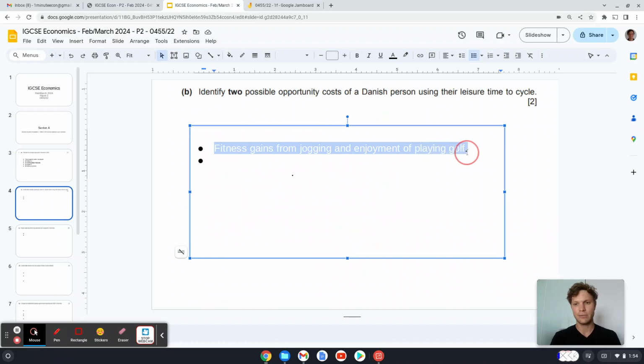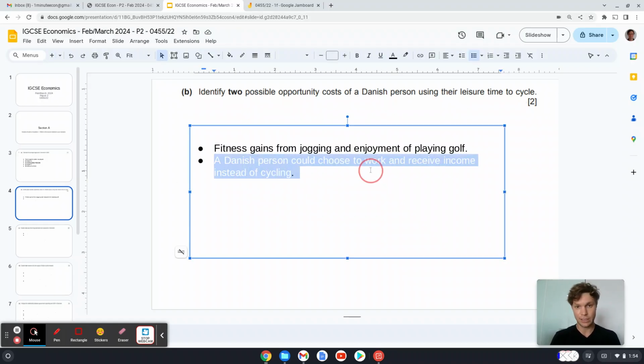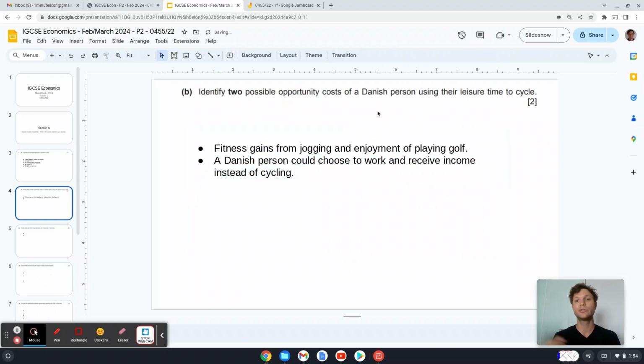So my answer was the opportunity cost of cycling is the fitness gains from jogging and the enjoyment of playing golf. So that should be 2 marks. I wanted to be safe, so I added a little more, and that was a Danish person could choose to work and receive income instead of cycling. So we've put in more than enough information here to get the full 2 marks.